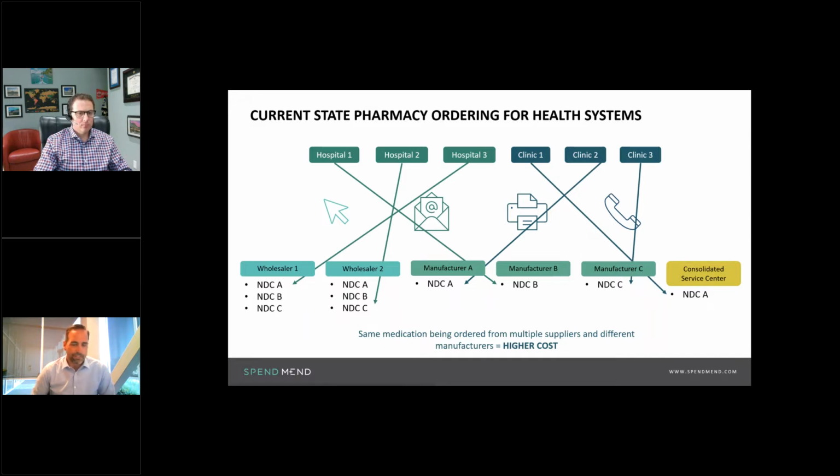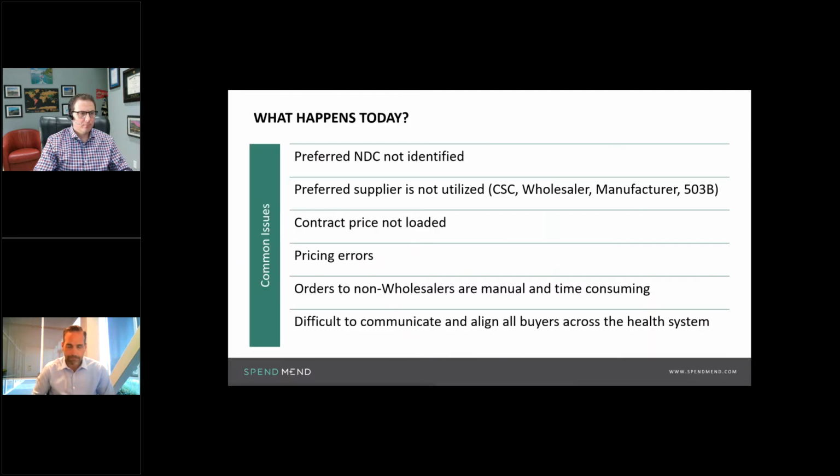What is really interesting and exciting from an opportunity standpoint for all of us is that a lot of times you can capture $150,000 if you can just get the health system to align on the same NDC together. It's just moving that NDC to a #1 position and getting everybody aligned. That's what we'll be talking about today: what can we do to really optimize the pharmacy purchasing experience.